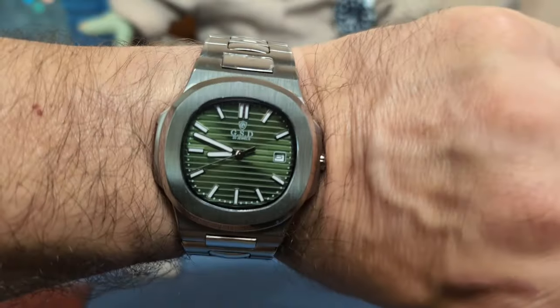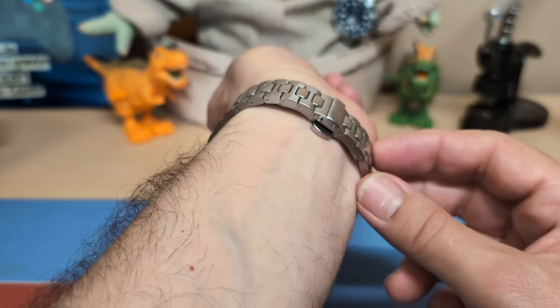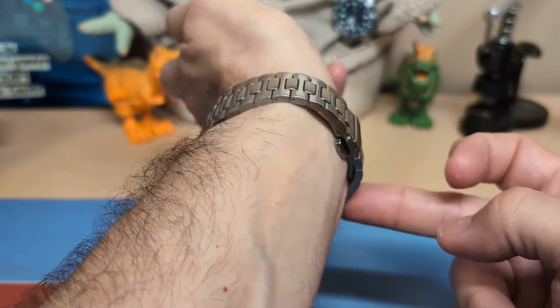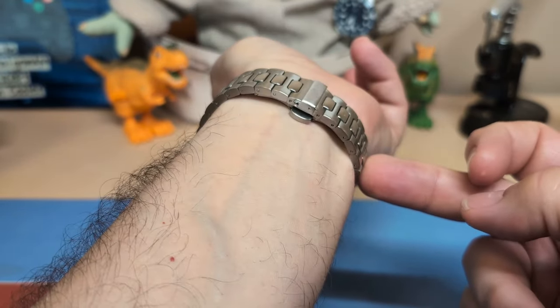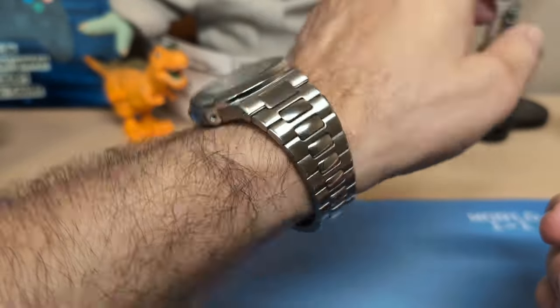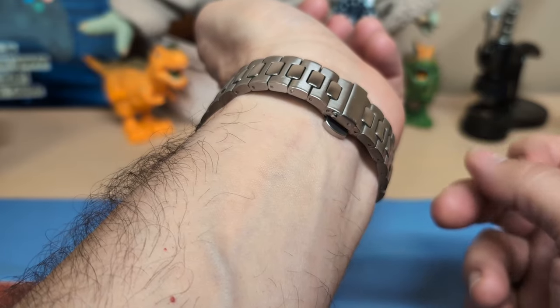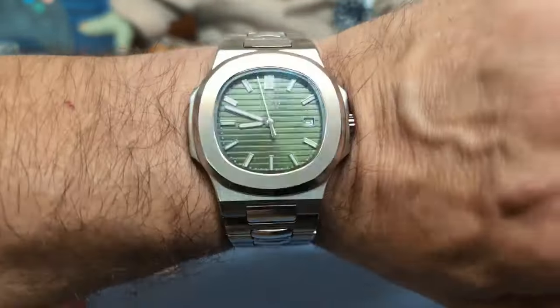I removed 3 links to fit on my wrist, and there's plenty of other links to remove, so you'll be able to wear this if you have a tiny wrist. But 8 1/4 is about the best you're going to do in the other direction.